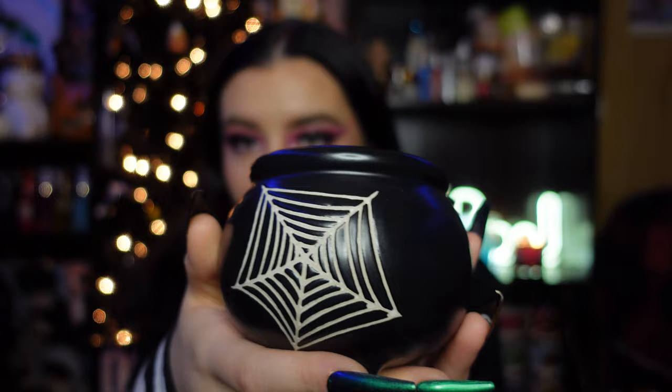And then my final cup is this cute little cauldron with a spider web on it. Now I will say, the design is a little bit questionable because why is the spider web on the side like that? I wish it was on the front, but this thing is just so adorable. I had to have it.